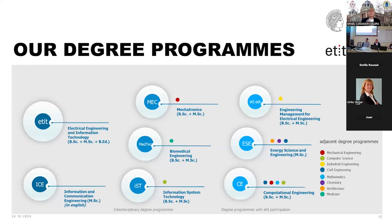So here, I think this is the most important slide for you. You see our electrical engineering and information technology here at the left, ETIT for short. This is the historical, basic study program offered as bachelor and master program. And then what is normally of interest for the UPM students, especially from Telecomunicaciones, is the Information and Communication program, which is an English taught master program. Lots of your classmates come to us and go into this program because it's English taught and it's relatively close to what the ETSIME offers.